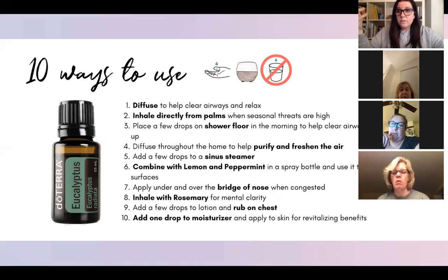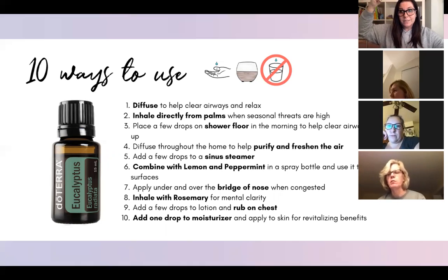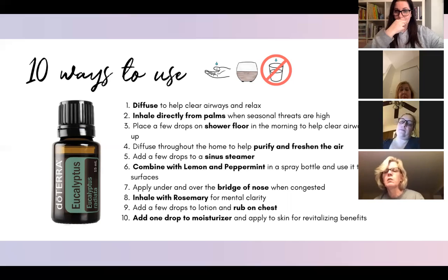You can diffuse it to help relax and clean out your airways. It's also good on the shower floor. I feel like that's something that people are very used to. A lot of people like to hang actual eucalyptus in the shower to make it smell. I had that for a little while in here too. But when that runs out and I don't feel like getting new eucalyptus, I can just put a few drops on the shower floor and get the same effect.